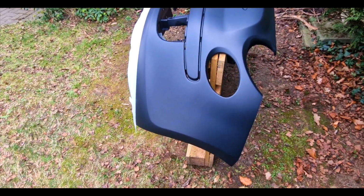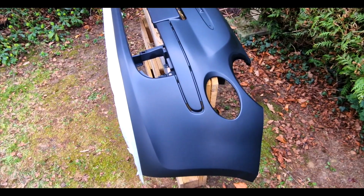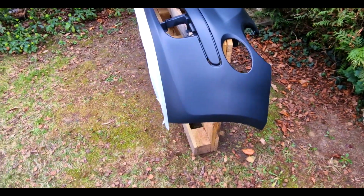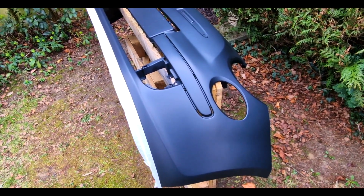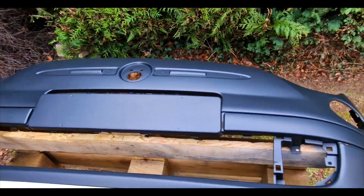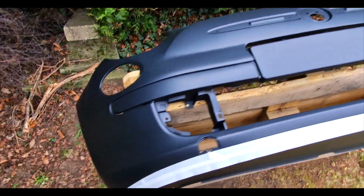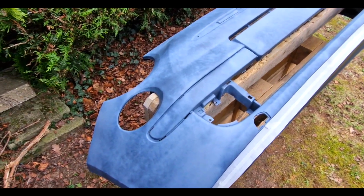We're going to just prime that and get that coloured. So this is going to be my third bumper. If you follow the channel, you know that I've done two of these already, but this is going to be completely from scratch, and also it's a lot easier because there's no trim on it. Right, so we have applied the first layer of primer.